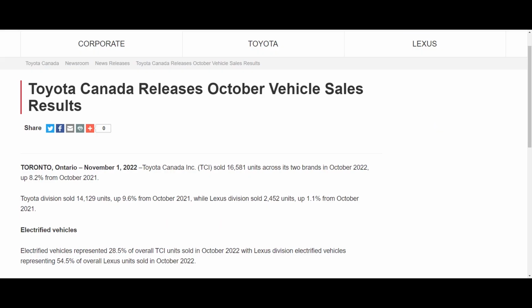So now we go to Toyota Canada. Toyota Canada actually released the sales numbers for October on November 1st. I guess there's less units to count, and that's why they can release it faster than the United States. Toyota Canada said they sold 16,581 units across the 2 brands for October, and that's up 8.2% compared to October 2021. The Toyota brand is actually up 9.6%. They sold 14,129, whereas the Lexus division went up 1.1% in October, and that's 2,452 units.